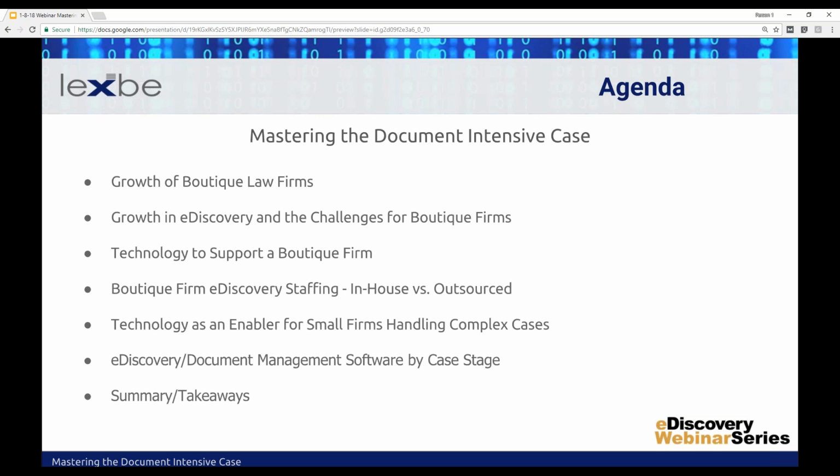In the discussion today, I want to go over boutique law firms, the growth, how e-discovery works with, and the challenges to a boutique firm, technology usage and how that can support boutique firms, staffing in-house versus outsourced from the law firm perspective, and technology as an enabler, and then going through some of the features by case stage, and then finally some summary takeaways.